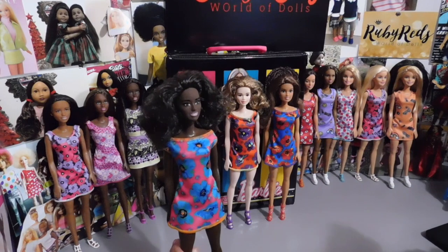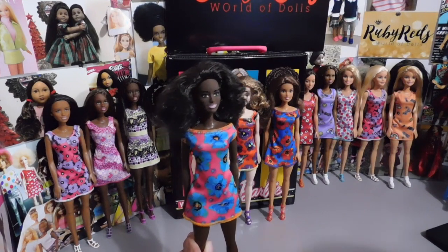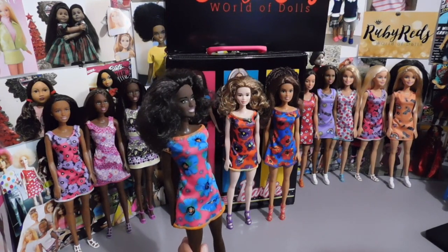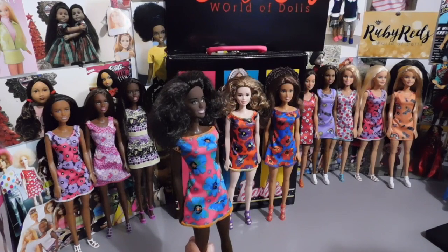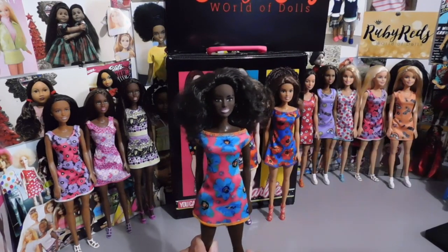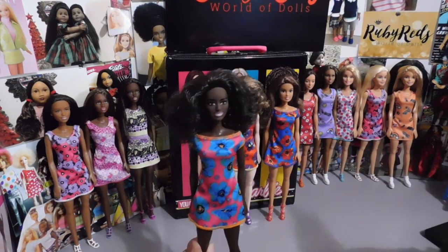Usually the lip color doesn't bother me, but I must say on this beautiful one here, I think the lip color is too light. I wish they had given her a different lip color. If I was into being a doll artist, if I thought that I could remove it and fix it where it wouldn't look bad, I probably would change it. But I'm not skilled in that area, so I'm just going to have to leave her be. She's still beautiful, but her lip color is just not one of my favorite things.